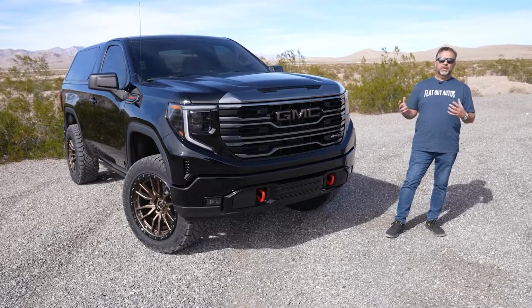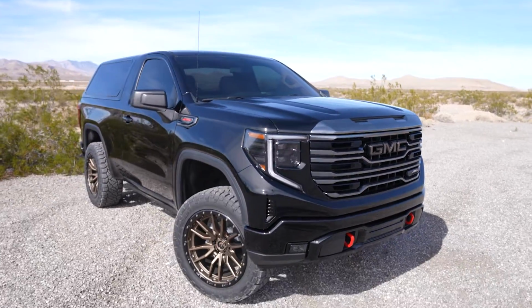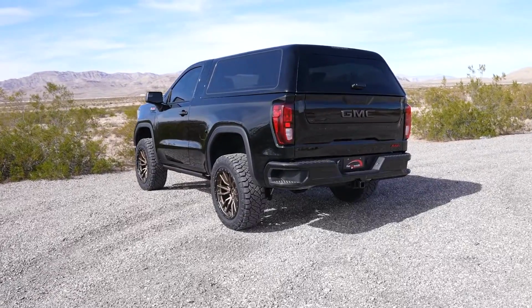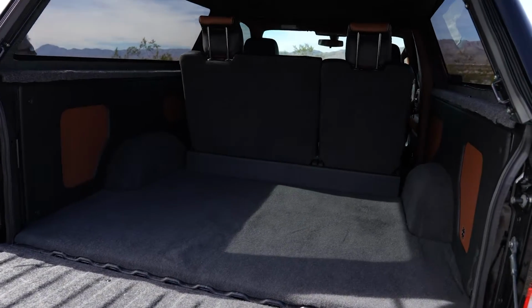So we wanted to do our best to recreate what we feel like should have been the GMC Jimmy or the Blazer in the Chevrolet format. We wanted to create the feel we used to get with the old K5 Blazer. So we shortened the chassis, we added a short 5/8 bed, we built a custom shell, so you get that open air experience of the old K5 Blazer.